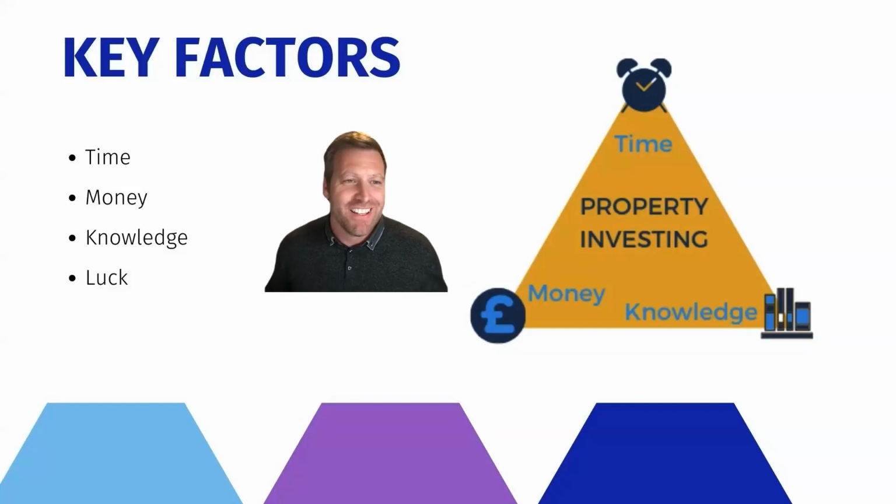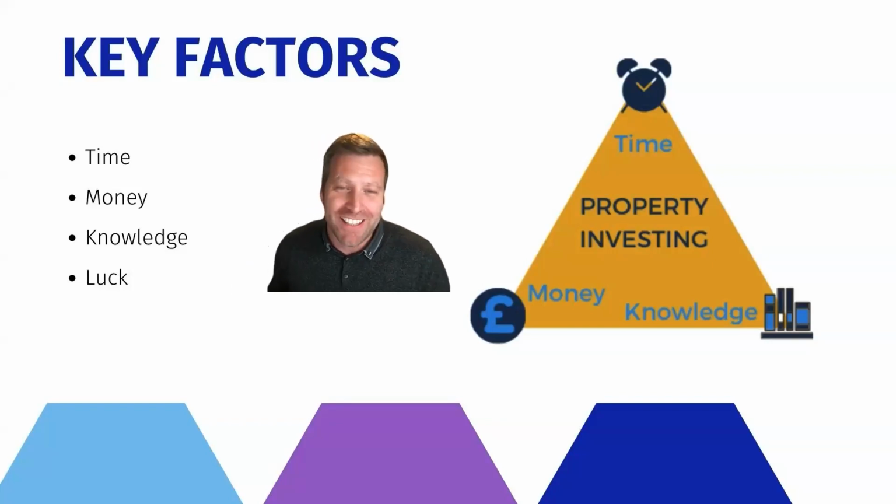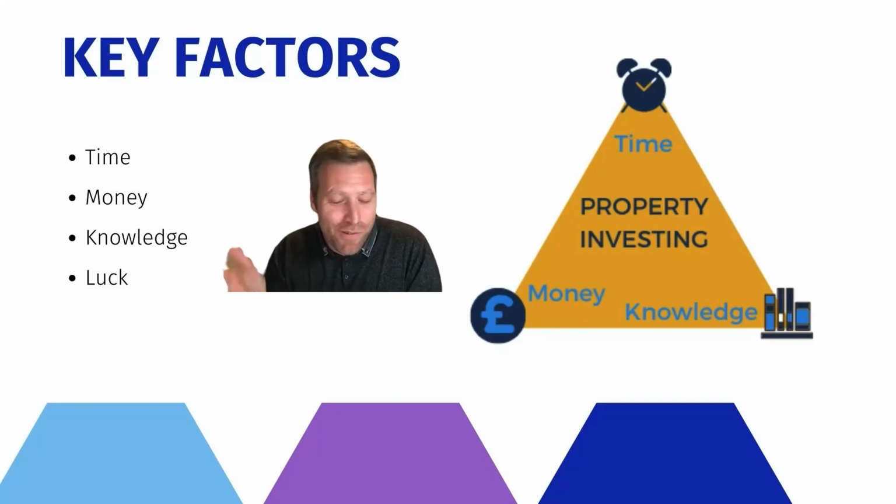Money, obviously, you'll hear a lot of people on the internet say, get into property with no money. You'll probably hear it from Stephen, actually: get involved in property with none of your own money. I've got to tell you, you do need money to get into property. No, you don't necessarily need your own money, but you need money. It's a skill set that can be taught, Nicholas. That's it. So whether it's your money or somebody else's money, you definitely need money.